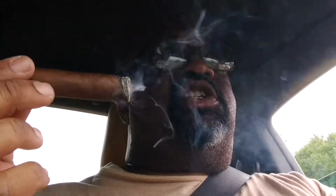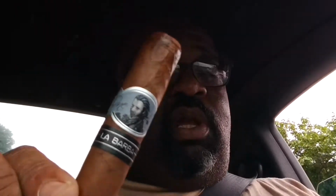For those of you for whom this is your first time, La Barba is a relatively new cigar company. I think they've been around since 2014, maybe. It is a collaboration between Tony Bellatto and Craig Rossi. The image on the cigar is an image of Tony Bellatto. I've met him, cool dude. Going to try to get out to Ohio and meet him when I begin to make my way out there.